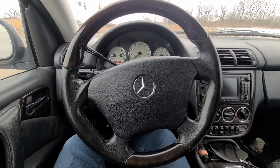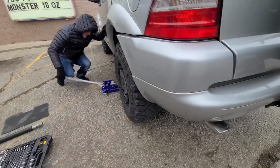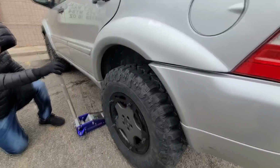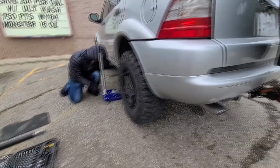Hopefully it's nothing major. All right, so basically what happened here is our camber went way negative in the rear, although it doesn't look horrible. Yeah, so there's a camber and caster adjustment on the top of the control arm, and I don't know, maybe we forgot to tighten one. I have no idea. So we'll take a look.